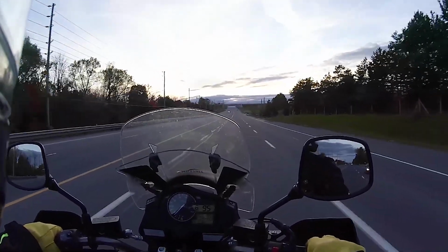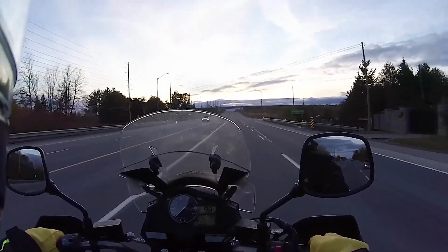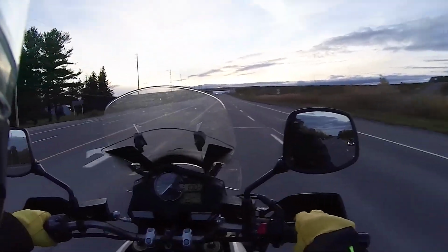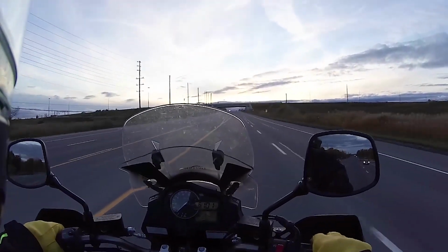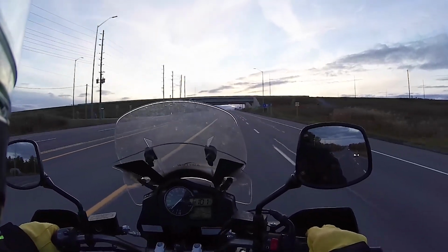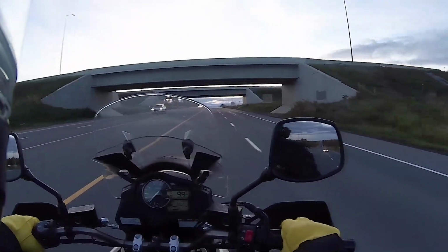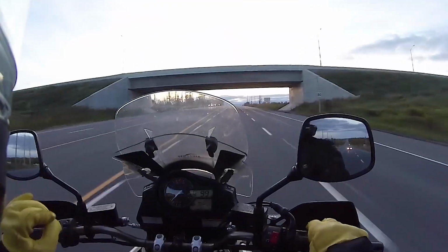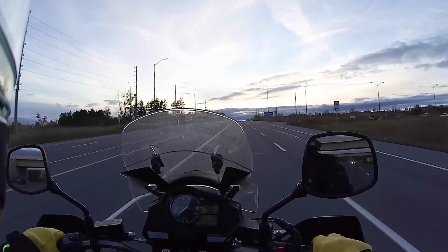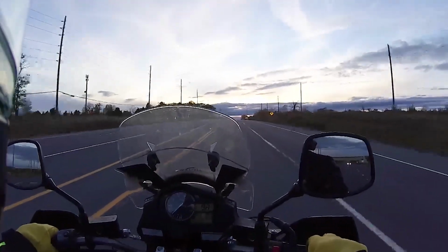To be quite honest, I was looking at the 2020 model 1050. It's definitely more tuned and more sophisticated than this one. It does come with a few extra gadgets like cruise control, the ABS system is a little bit more refined, and traction control as well. The suspension is slightly better than this one, but all put together, I don't think I will go out and spend another $14,000 once again for a brand new bike.